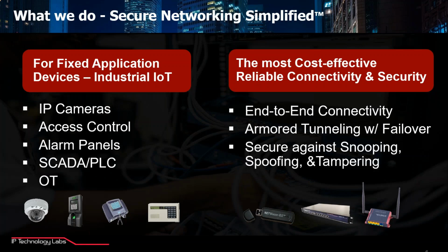Here is the market we are addressing and what we are doing to support that market. You'll hear me talk a lot about IP cams and access control, but what we're really talking about is fixed application devices. These are devices you can't add a client to or change the firmware. What you get from the manufacturer is what you get. You have to deal with configurations, but you can't change the operation of the device. And we'll talk more about this later.